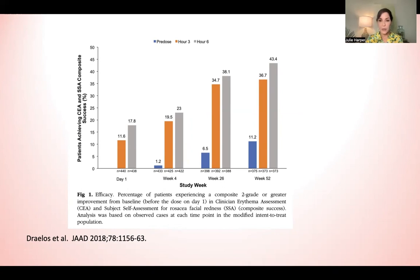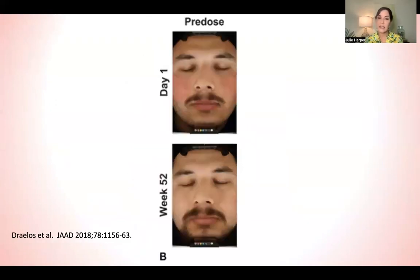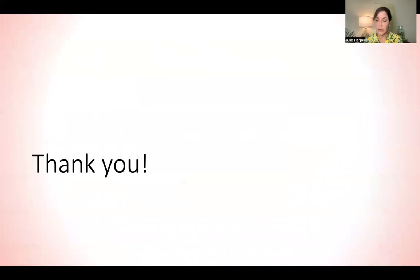And then when you look at hour 3, compare hour 3 on week 52 to day 1, we've got just this additive improvement over time by using this consistently and using it every day. And I can show you this photographically too in this guy. So we see him day 1, pre-dose, hour 3 and hour 6, and then we see him at week 52, pre-dose, and then hour 3 and hour 6. And if we just kind of hone in on pre-dose and then week 52, this is what we see. And I think we can see that he hasn't even put that on yet. And it's a dramatic improvement when we compare it to his pre-dose on day 1.